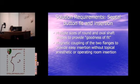So goodness of fit is provided by having a series of devices that are oval-shaped shafts and a series of devices that are round-shaped shafts in different dimensions. So there'll be about 22 devices, and then comes ease of insertion. And this is where Dr. Good's magnetic septal splint got in the way, because we have figured out a process for molding very thin, oval magnets and round magnets within the silicone so they don't rust, and now we have this. You pick the size, you pick the shape, and you go, and it's done. I can put one in, unless it's really posterior, in like a minute. Okay, next slide will show this.